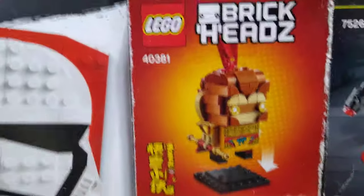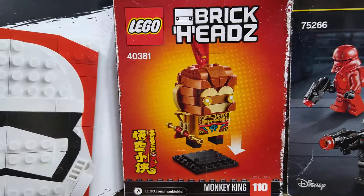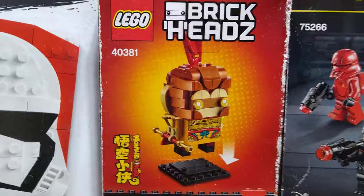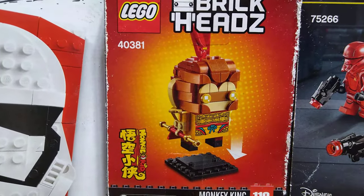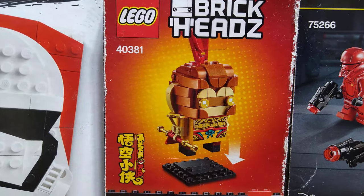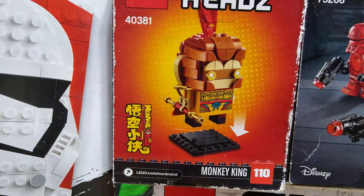Next, we've got a theme that we've never had before. It's the Lego Brickheads. Also, we never had Lego Star Wars, so yeah. We've got the Lego Brickheads. I really like the Lego Brickheads because they have lots of cool pieces like studs and accessories. And I also really like them because they come with lots of interesting pieces that are very useful.